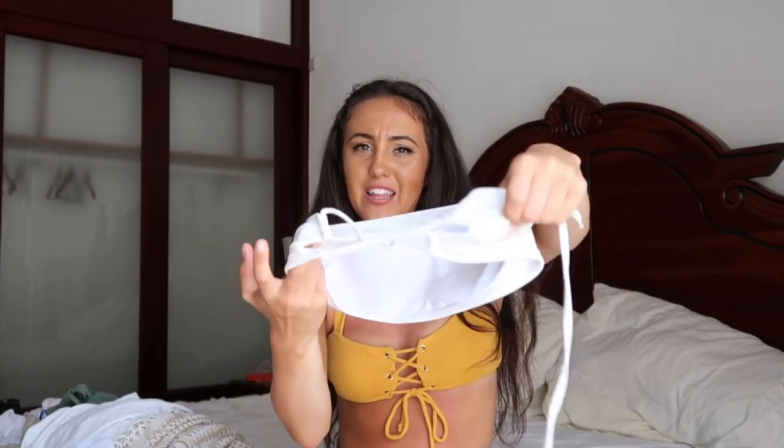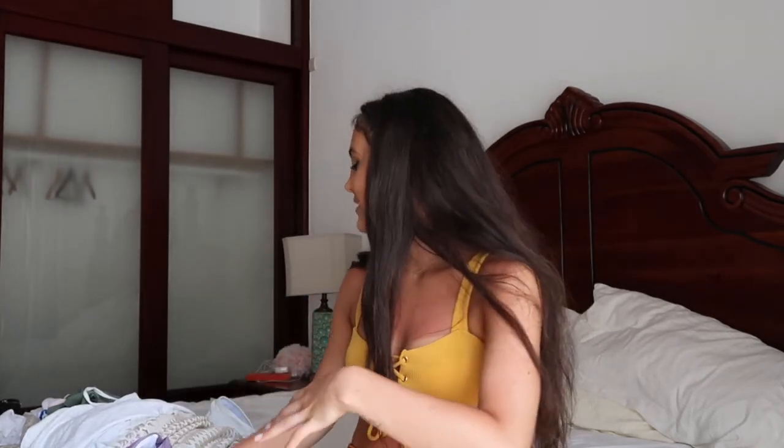The back is like a tie-up kind of thing. I don't know. Whatever. Oh, and if I'm going to rate these, I'd probably rate the ones that I've shown you so far as an 8 in quality. It's very, very good quality. And probably around an 8 or 9 for how it looks on.